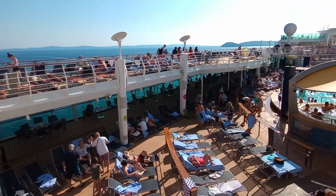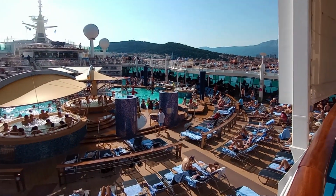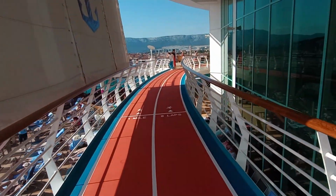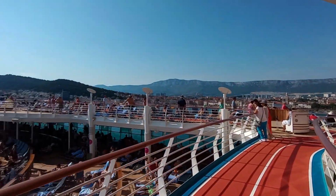Here's another view. This is from the upper deck. We're standing on the track right now. You can see there are 4 different large hot tubs, 2 different pools. It is definitely a lot of room to relax, and I believe this was a sea day that I took this video on. So you can see right here there is a fitness center right inside there.